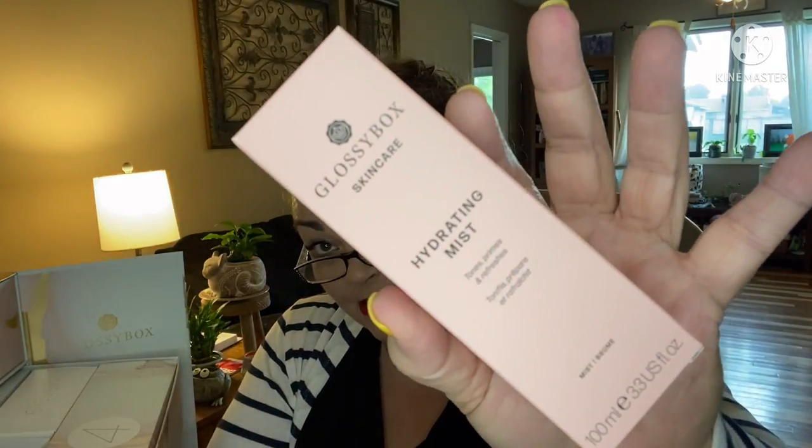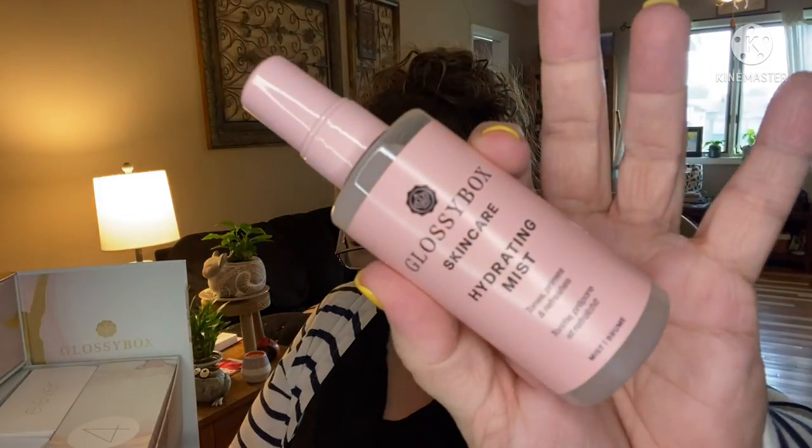Okay, number 13. Lucky number 13. Ooh, it's a heavy one. It's a Glossybox product, hydrating mist. I do not have this. I don't know if I've had any Glossybox products. This is a retail value of $21. It is full size. Hydrating mist. It's in a plastic spray bottle.